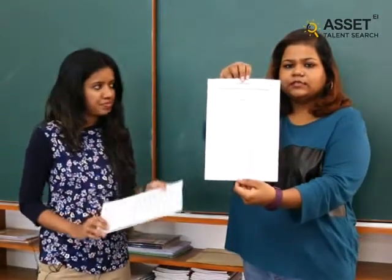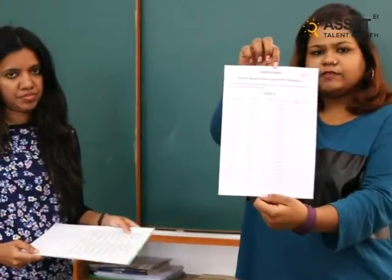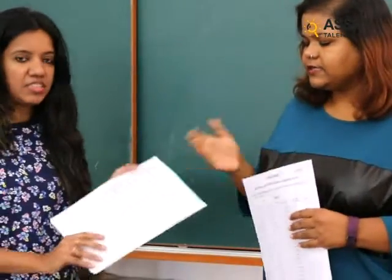So this is the student list. It has the names of the students on it. And these are the sticker sheets which you need to put up in the classroom on each bench so that students can sit according to it.